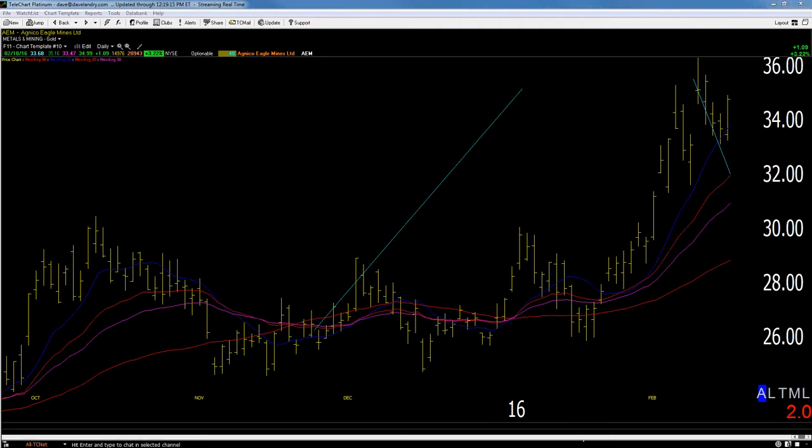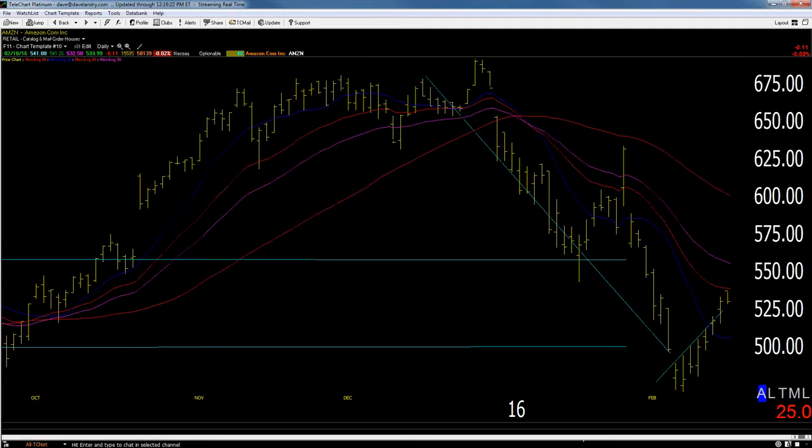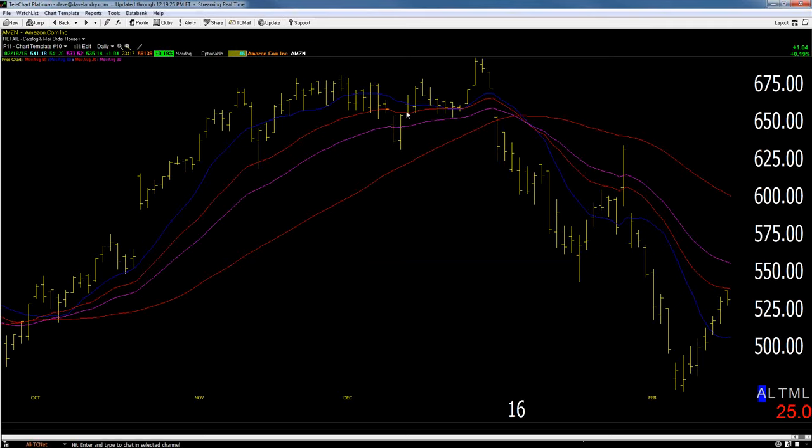But the gold's been kind of quirky. I think there's no really easy way to trade gold right now. You might just have to close your eyes in some cases if you want to be long gold. I just got asked about Amazon. Ironically, I just missed it. Yeah, Amazon's in trouble. I think Amazon's a possible short in here.